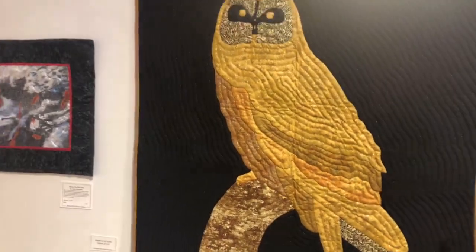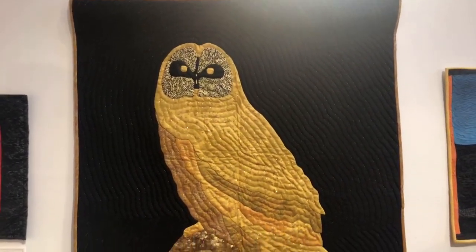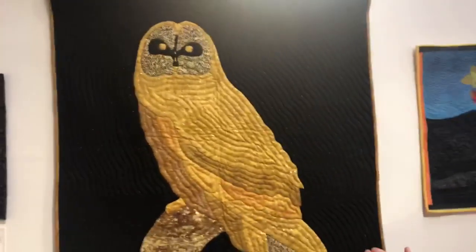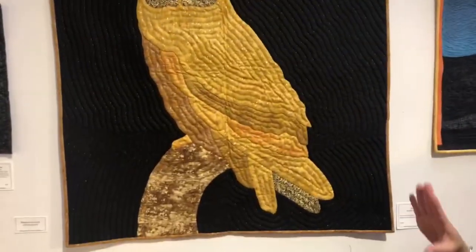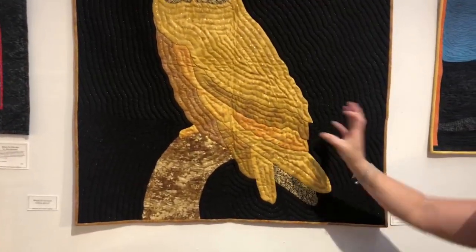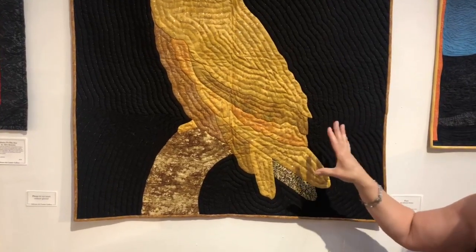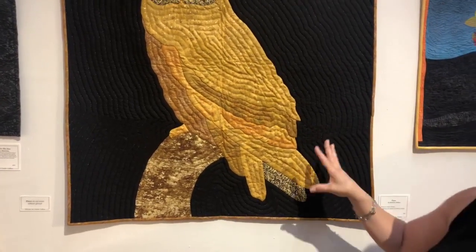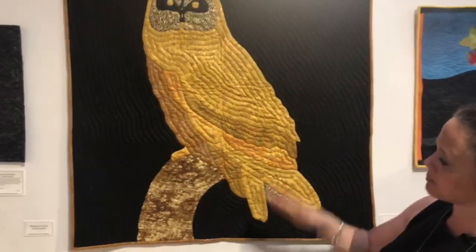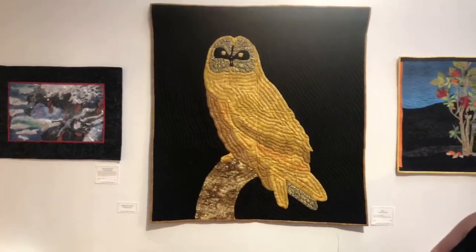But this is definitely a protector, and Val told us the whole story of the owls yesterday, and it was a beautiful, beautiful story of romance and love and dedication, as a flock of the Hawaiian owls protecting one another as animals and protecting others. So it's really beautiful, just a stunning piece.